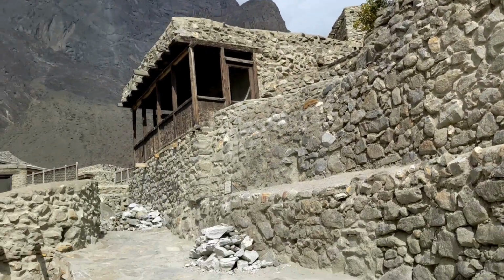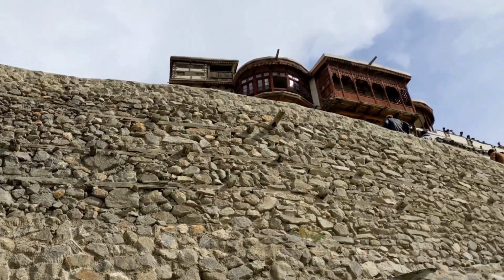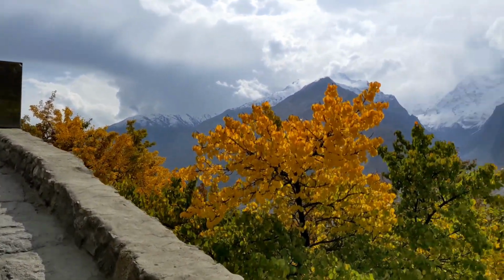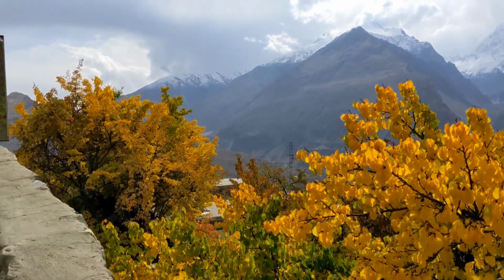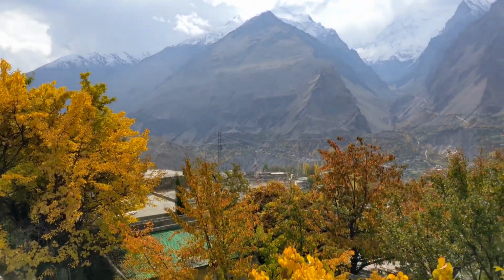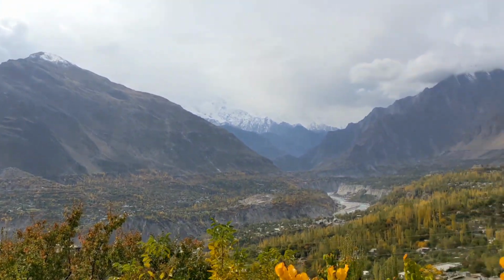This is the stone foundation upon which sits the Baltit Fort. As per carbon dating done in 1990, it's at least 800 years old. It is related that when a Balti princess was married into the royal family of Hunza state, this fort was built for her in dowry. It's reflective of Balti art, hence the name Baltit Fort.